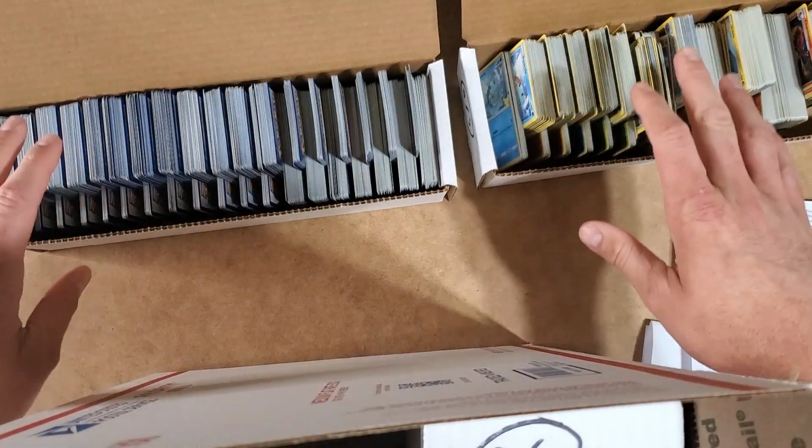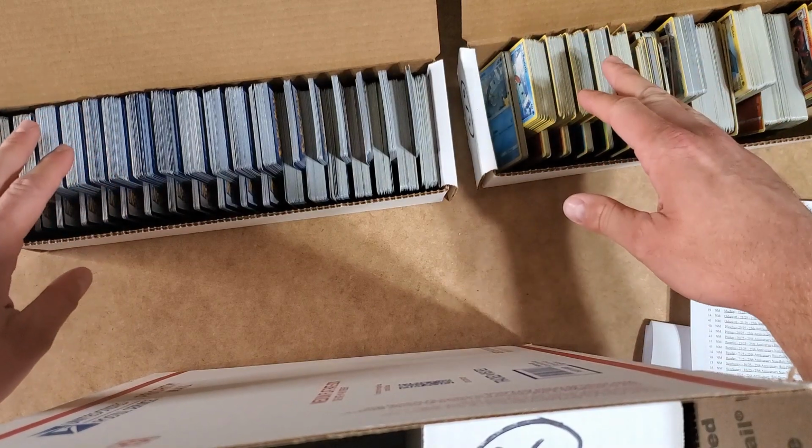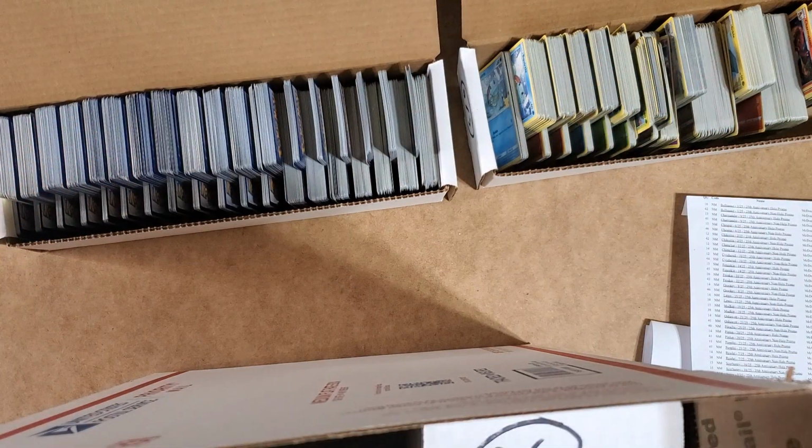I'm going to pause quickly just so I can get these all horizontal so that I can show you how they fit into the box. So I'll be right back.